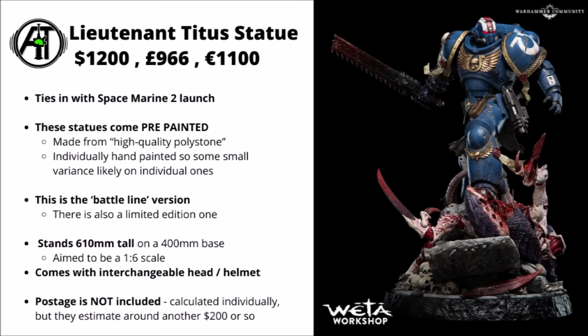They've got some rather nice little purity seals hanging off him, and you can just about tell that his helmet comes with some backlit lenses as well, so I guess even in the dark you can have him staring out at you with a pair of sinister red eyes.